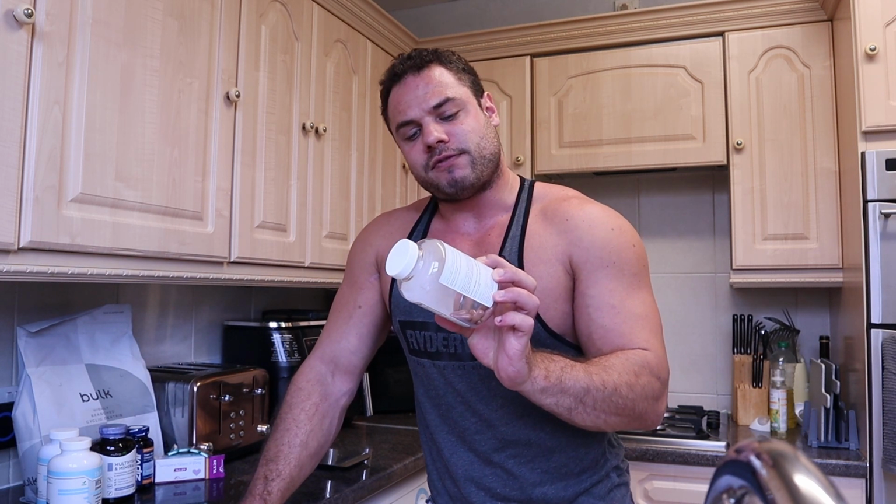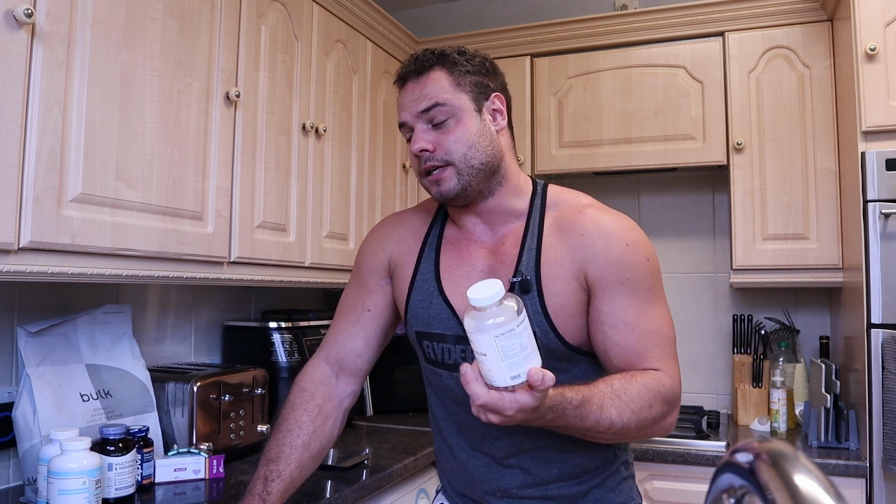Now, before I implemented Vital Support, I also used a Strag Flow, and I highly recommend this too. It's got astragalus, beetroot extract, hawthorn berry, and goldenrod. And this is for kidneys and blood pressure. This is also a really good supplement and another good choice.